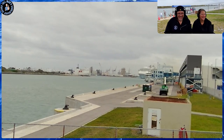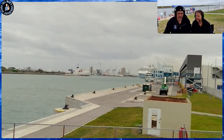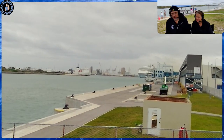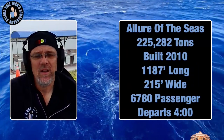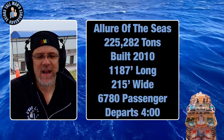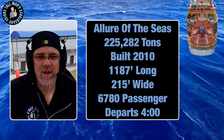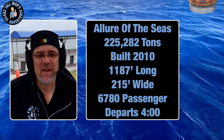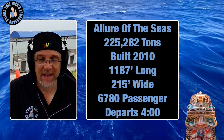You can see it much clearer than we could see it before. So the Allure is the next ship to leave. We'll just give you another quick little glimpse there. Again, Allure of the Seas, 225,282 tons, built in 2010, 1,187 feet long, 215 feet wide, 6,780 passengers. It is leaving right now.